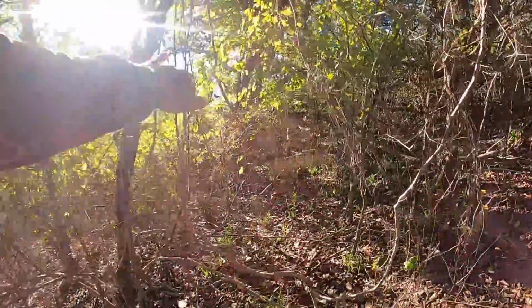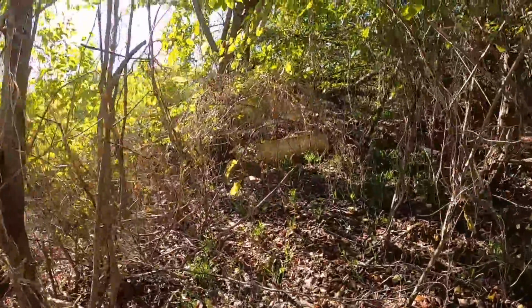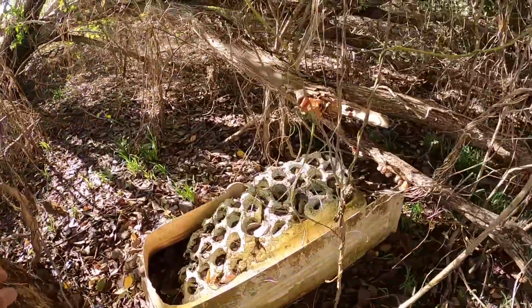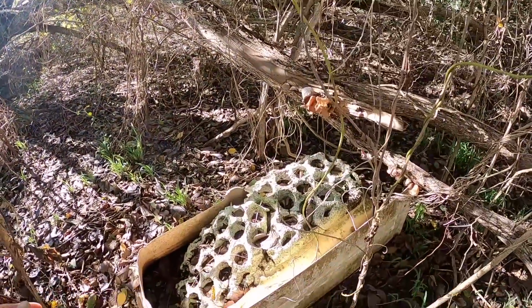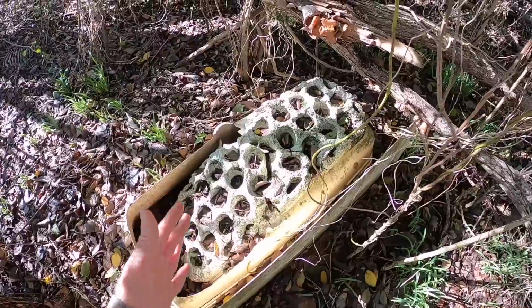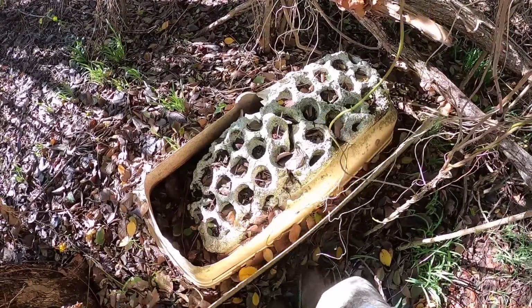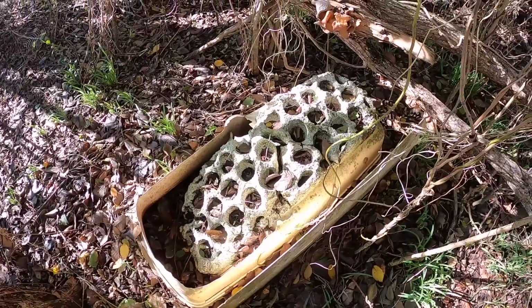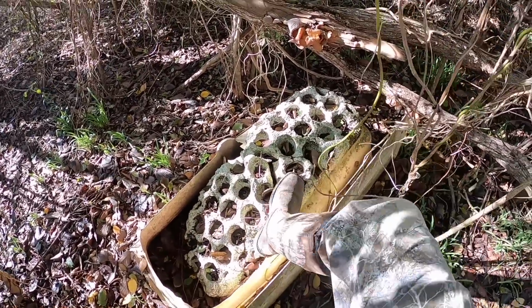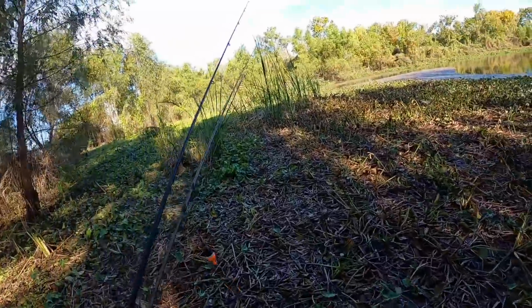Dropped my gear for a second because I see something in the woods. I want to see what it is. Looks like an upside down bathtub. Probably likely floated here during a high water period. Really weird looking insulation on the bottom there. Foam.